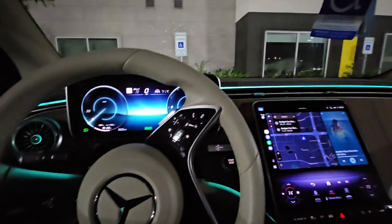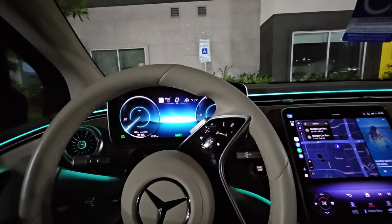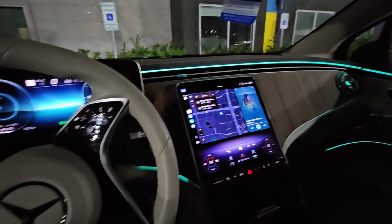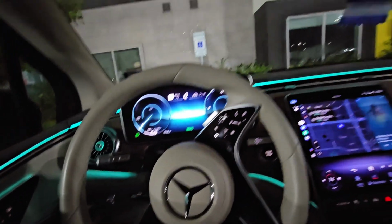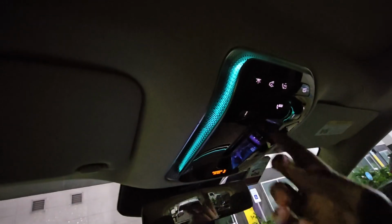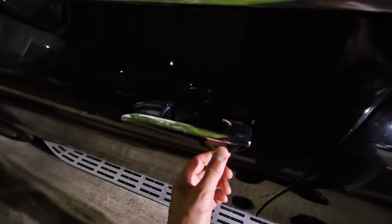I haven't test ridden the Audi e-tron yet, but I already know that the quality is not going to be as good as this car. I just wanted to show how great it looks at night, and you know, you just slide this over, and then it's got the whole panoramic sunroof. Also, let me show you the exterior at night. The handles really light up beautifully. They're illuminated beautifully, and then obviously they're the ones that slide in once you lock the car.